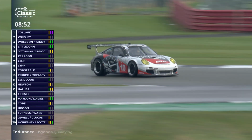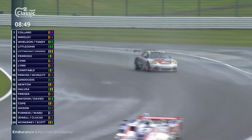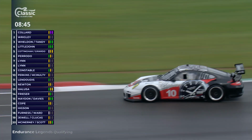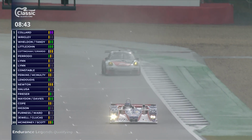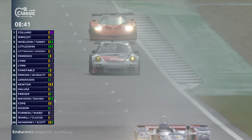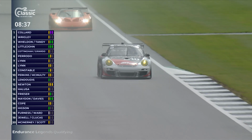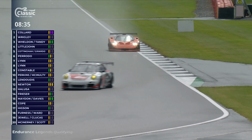Collard still leading the way and still putting some more laps together. Not showing a particularly quicker lap just yet. Matt Wrigley will need to find 1.4 seconds to try and take that top spot.